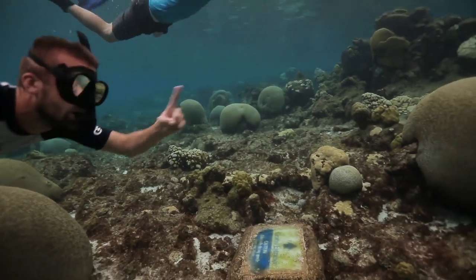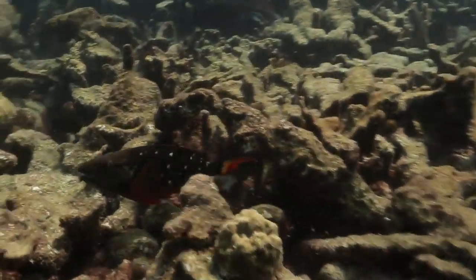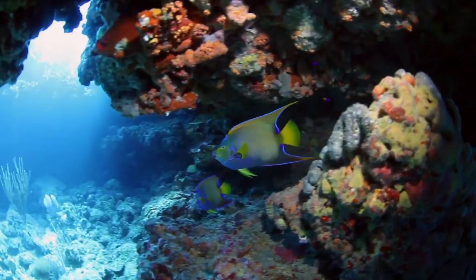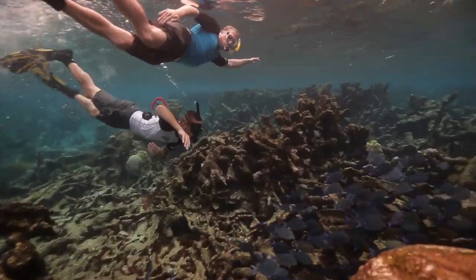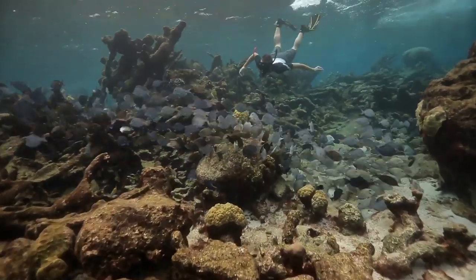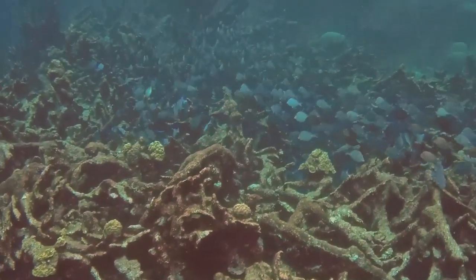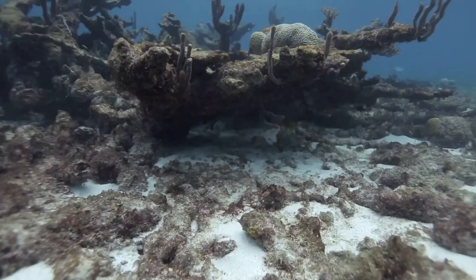This park has an underwater nature trail, complete with markers to help you identify the fish. Right as we enter the trail, we spot this big school of blue tang. And they're all synchronized, just swimming together. It's so cool. They'll all come together as one, and they're eating the algae off of the coral, which is allowing the coral to grow and rejuvenate itself.